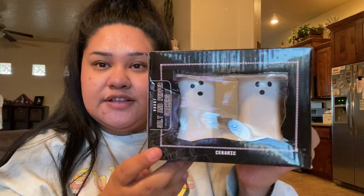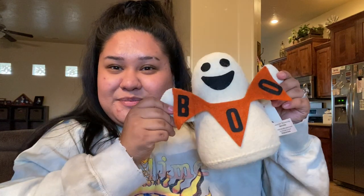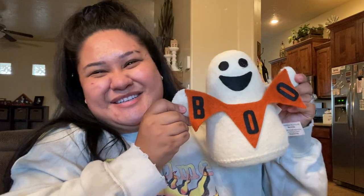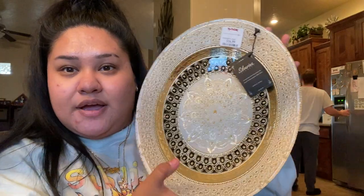And then we got these. They're little ghosts. So cute. They're just little figurines for the house because it's fall. And then we got him. He is so cute. Thumbnail. And then I also got this, which is packaged up kind of crazy because it's glass, but it's literally so beautiful. It is so gorgeous.